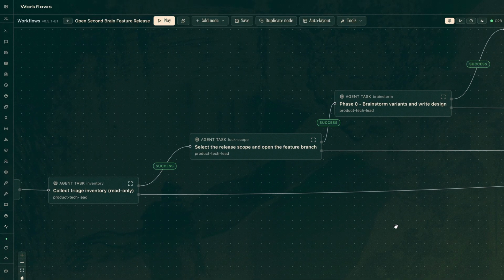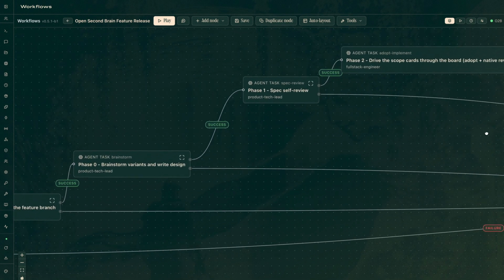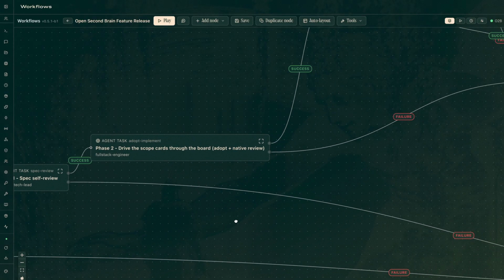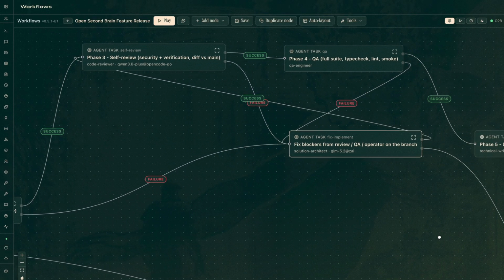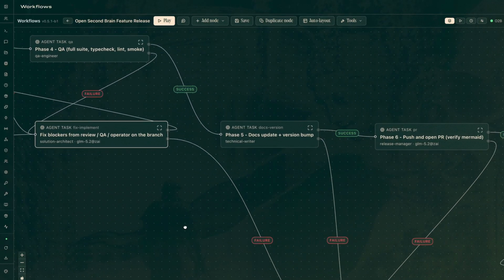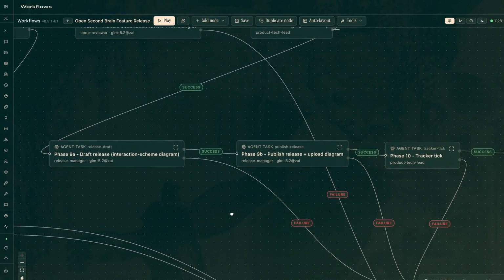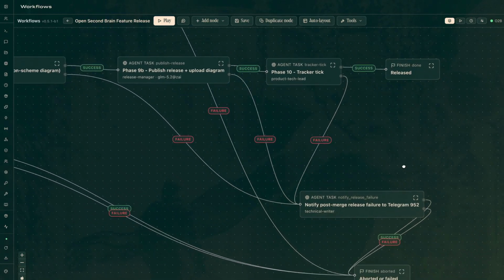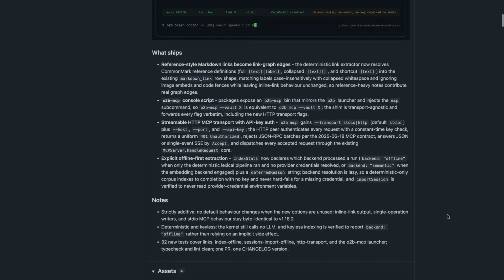It is large and looks tangled, but there is nothing to fear. You just ask Hermes to build the workflow you need, since the plugin has documentation for that. In short, the workflow picks a scope of tasks from the Kanban board, implements them, tests the result, opens a PR, fixes the issues found in review, and finally cuts a release. Here is the latest release, built end-to-end by the factory.